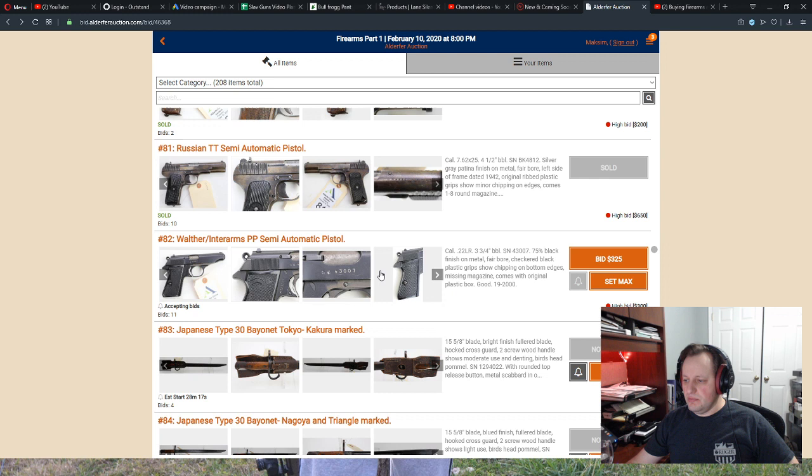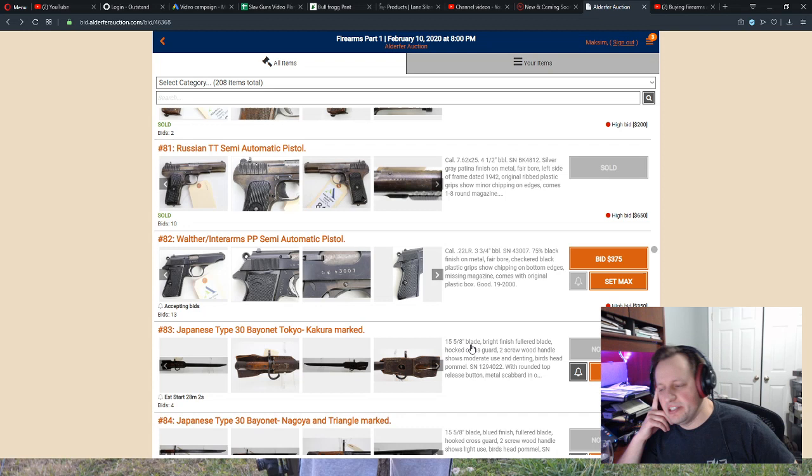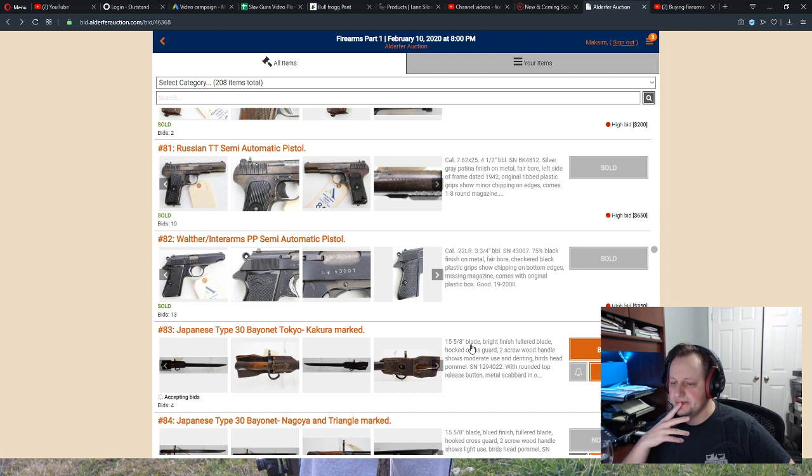West German Walther PP in .22. Was in decent shape, but it's in arms. 350, 375. So this is actually another one of those newer ones. It is original German, but it's not wartime German. So is there still value versus just getting a new one?